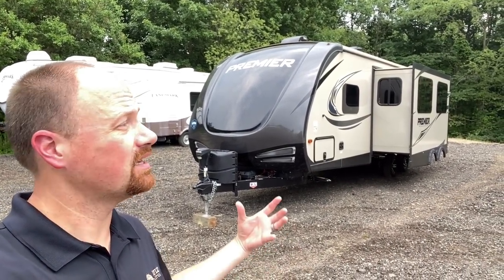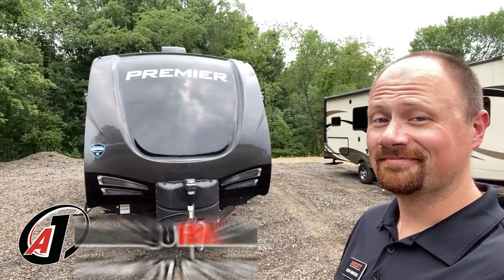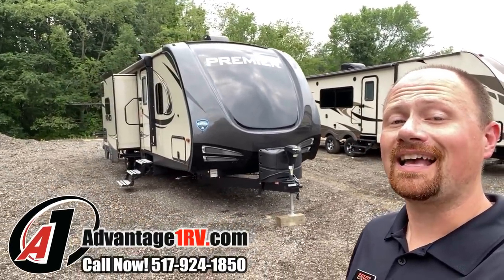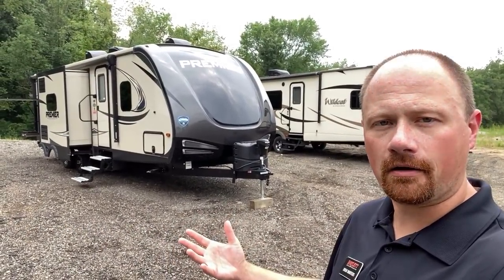6,170 pounds. Considering you've got a trailer this size with a big living room super slide, that's already crazy lightweight. But then you walk around the other side, you realize this also has a second living room slide. This is an opposing slide Bullet 26 rear bath Premier.